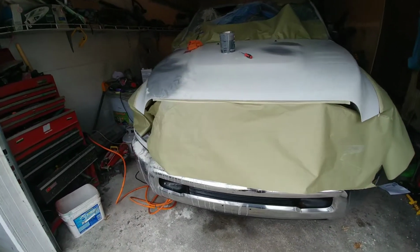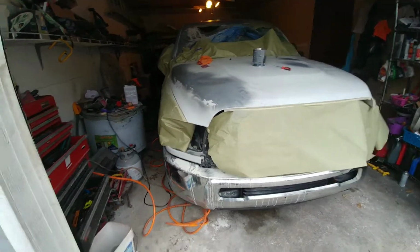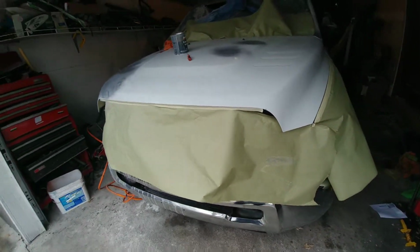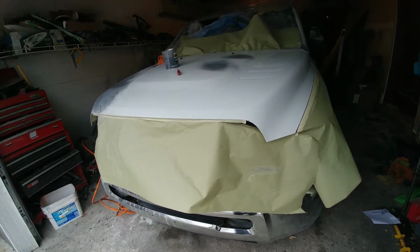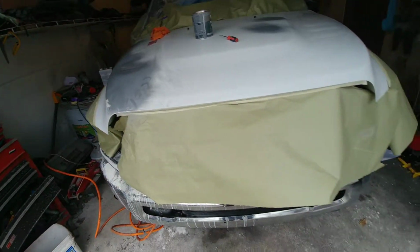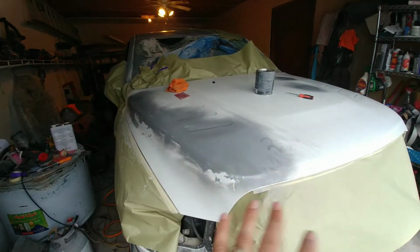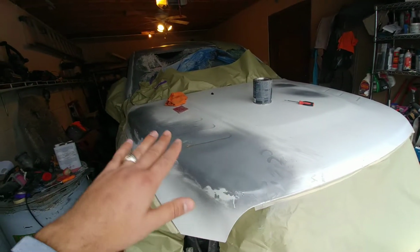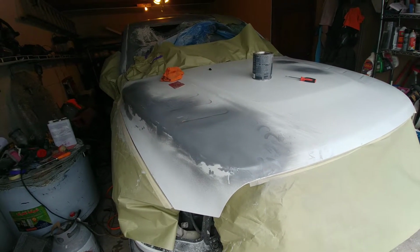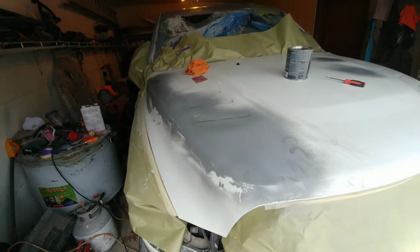2013 Dodge Ram 2500. Not much to see because it's all covered up. Headlights are gone, grill is gone, all of that good stuff. I bought the truck, well, not the way you see it, but with a couple of damages. Not the whole hood, but the majority of the right side of the hood was dinged up pretty badly. Nothing too major, just a lot of dings.